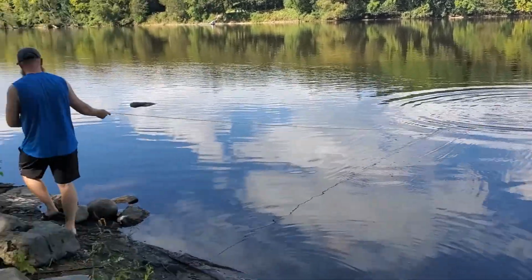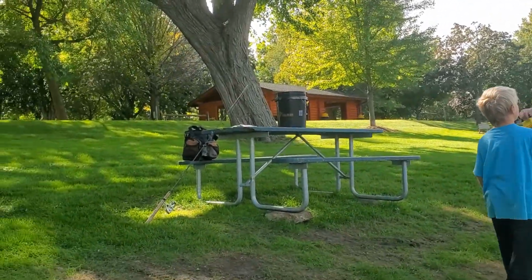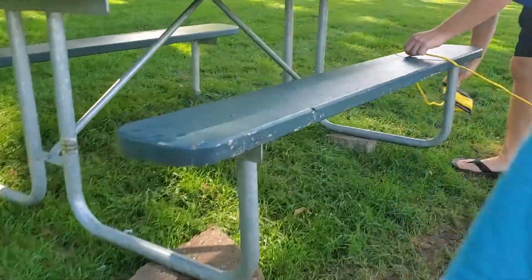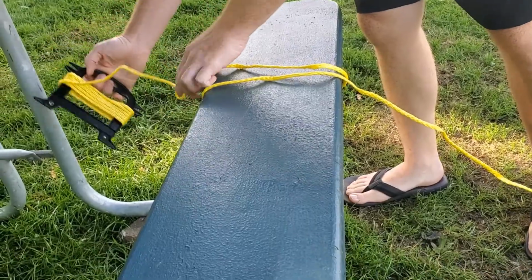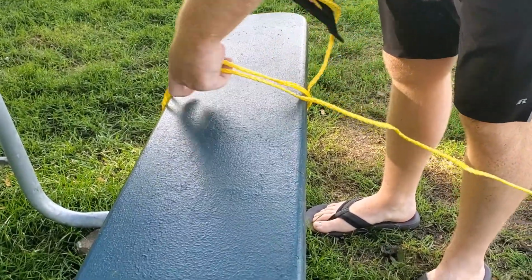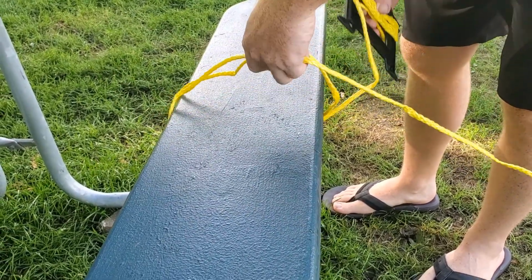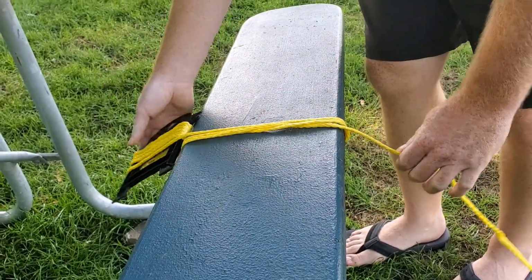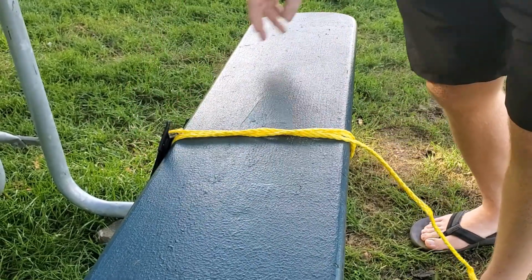Where are we going to tie it to? I'll just wrap it around the table. Yeah. I could even tie a little clove hitch here. There you go. Clove hitch. Boom. Yeah. Kind of a sloppy one, but yeah, clove hitch. Woo!